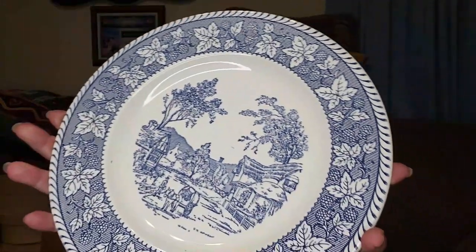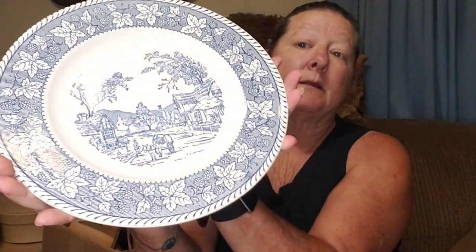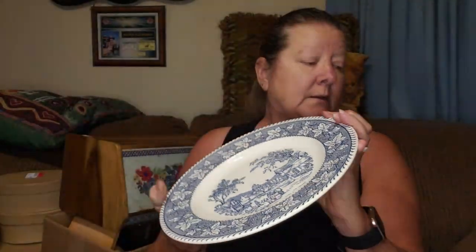It was $5, but it was 50% off, so I got it for $2.50. I am going to show you guys, but craft will have something to do with this, and I needed a bigger blue and white plate, so I did find one. So that's all I got.